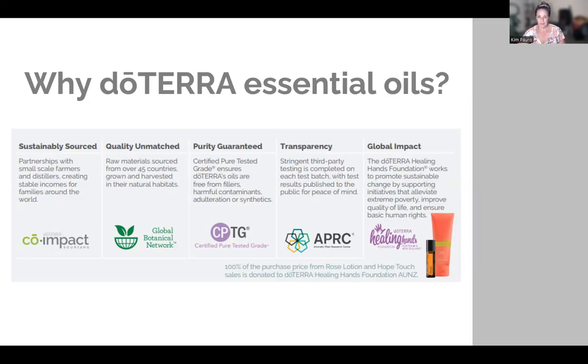We also have global impact. There's the doTERRA Healing Hands Foundation, which works to promote sustainable change by supporting initiatives that alleviate extreme poverty, improve quality of life, and ensure basic human rights. In New Zealand, whenever you buy Hope Oil or Rose Lotion, all the proceeds go to the Healing Hands Foundation. In New Zealand, it's the Women's Refuge. It's really amazing work. If you want to look that up, you can look these things up.